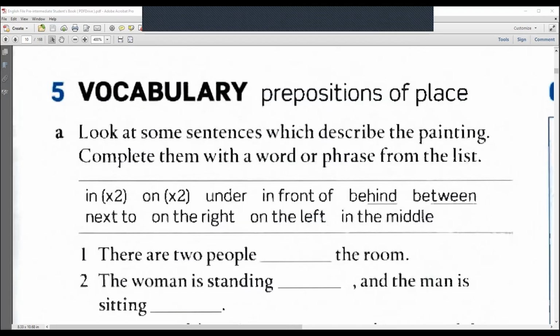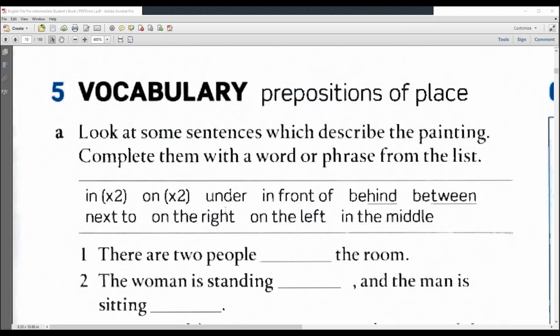Preposition. Okay, so in Khmer we can say it's net, right? So it is the way that you connect two words together. Okay, we call them prepositions. So, prepositions of place.